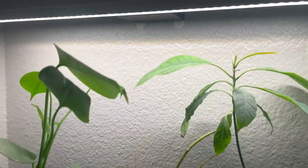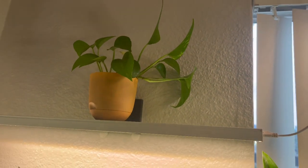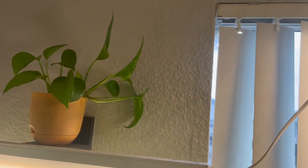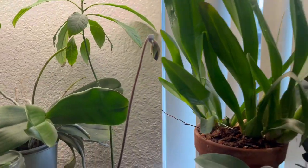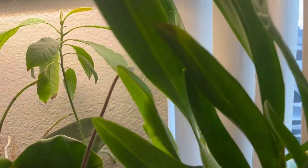I'm just really excited. There's a pothos here that actually my neighbor gave me just before he moved. Hey Draven, if you see this video, she's doing quite well. I don't have her under the grow lights, but she does benefit from that west facing window there. And we have an oncidium just behind the oncidium.